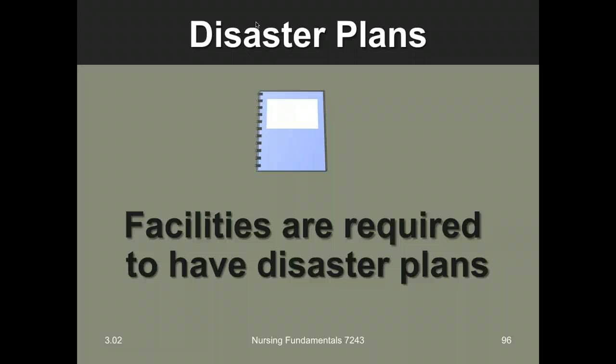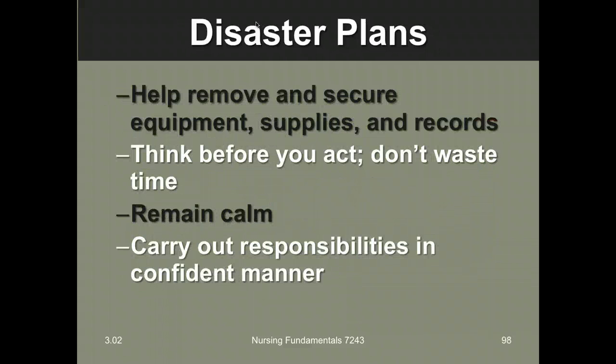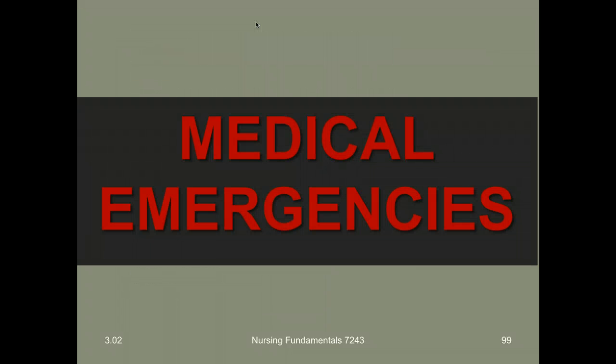Facilities are required to have a disaster plan. Responsibilities in a disaster: remove residents from immediate danger, report to the facility, and follow directions for your role. Know your facility's disaster plan and assist with evacuation. Help remove and secure equipment, supplies, and records. Think before you act and don't waste time. You must remain calm in any disaster. Carry out your responsibilities confidently.